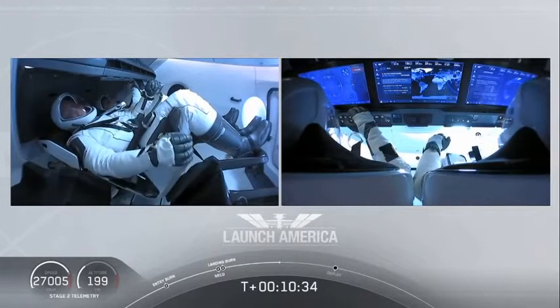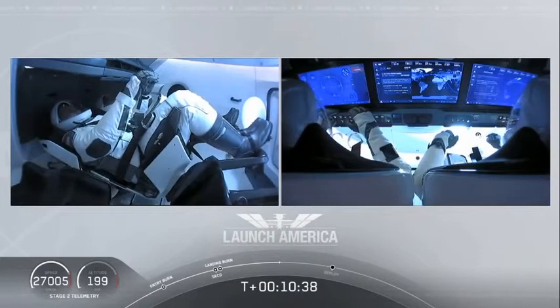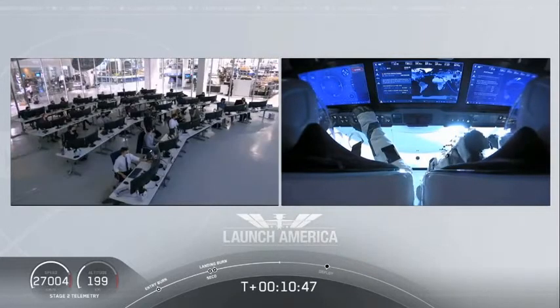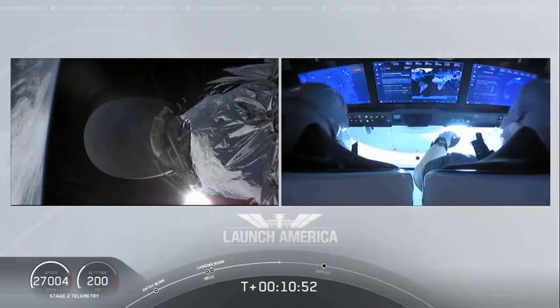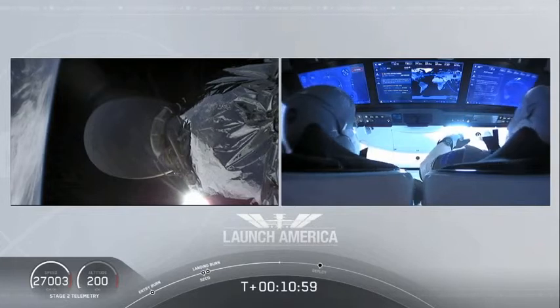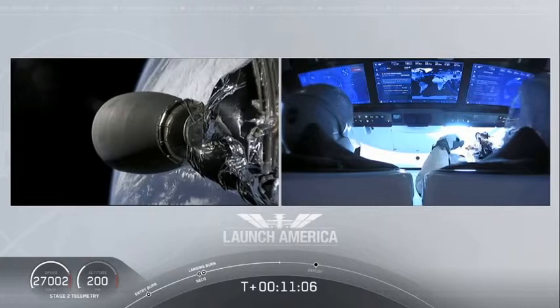Before Dragon initiates separation from the second stage, they make sure that the vehicle is not spinning and it is in good condition before we separate. That's right, the upper stage does a small attitude maneuver using some cold gas thrusters built into the rocket body itself. We do expect that separation to occur in about a minute from now, but they wait until they have full confirmation that it is ready to separate.